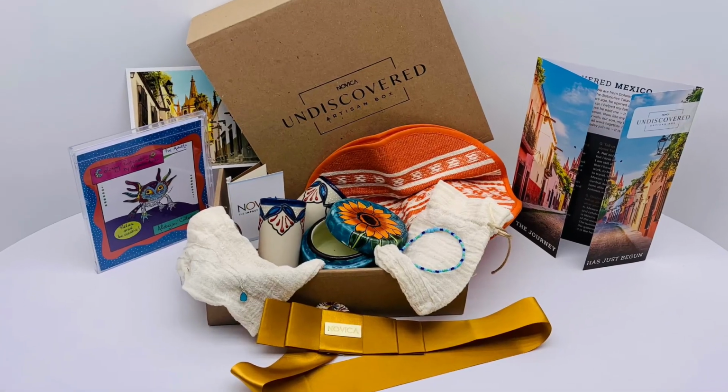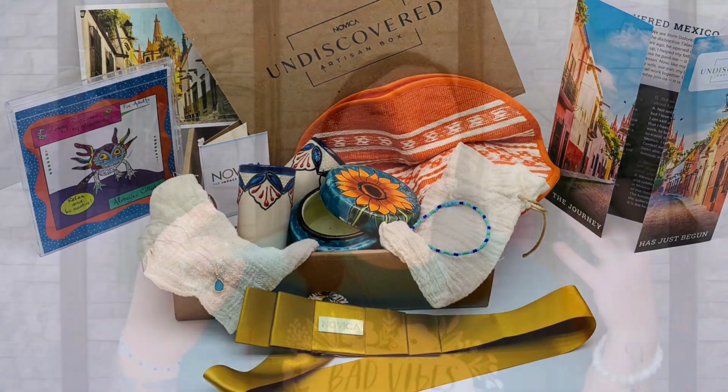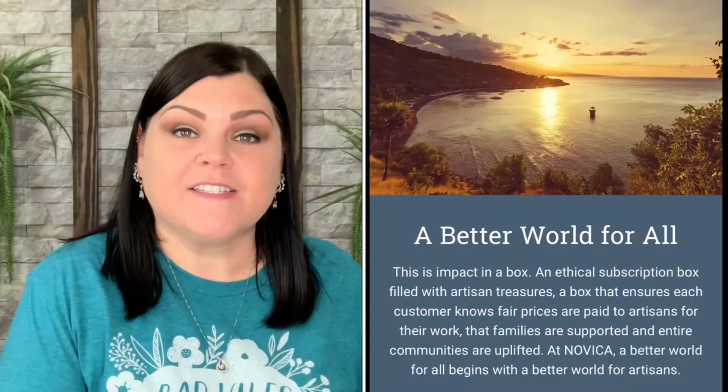So that is everything that came in this seasonal summer box, you guys. You have the adult coloring pages. There is a postcard. You have a tortilla warmer. There is a bracelet. This really cute sunflower jewelry or any kind of container. These adorable tequila drinking shot glasses or for whatever you would like. There's this turquoise necklace, and then you have that beautiful packaging that came with it too. So again, that is everything that came in this summer box.